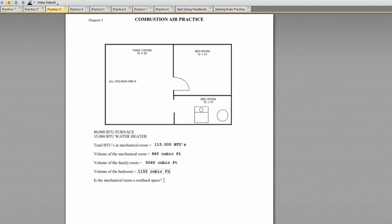Okay, so what did you come up with? What was your answer here and your reasoning and your logic behind it? Okay, so I did the total BTU, which is 115,000, divided by 1,000, times that by 50, and you get 5,750. Okay, so that's what we would need in cubic feet. That's what we'd need to have for this room to be considered not confined, correct?